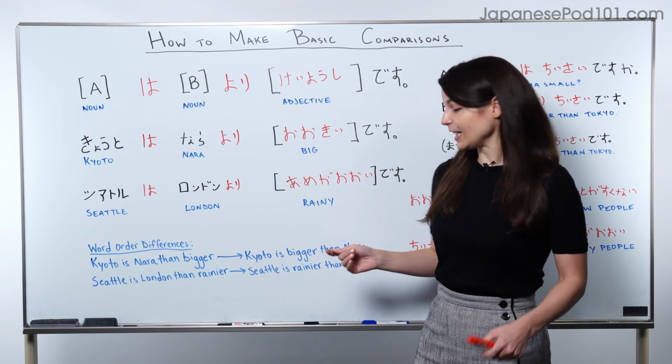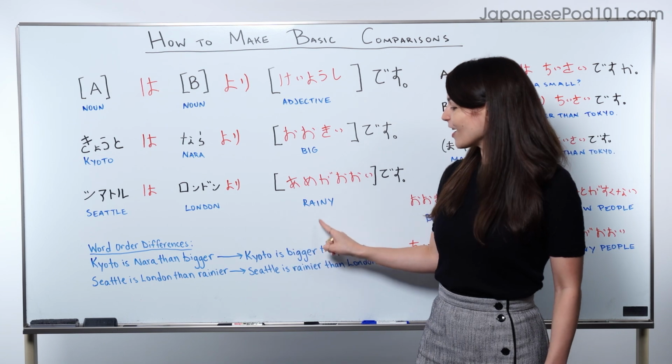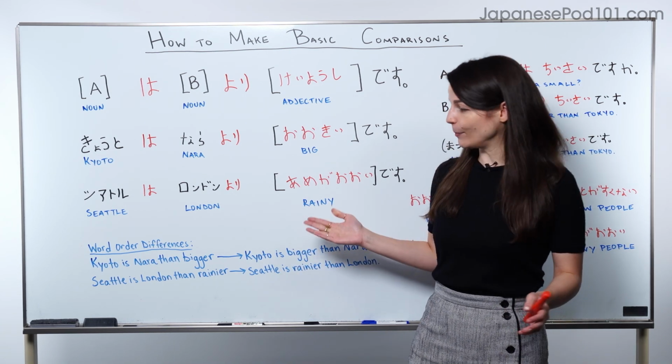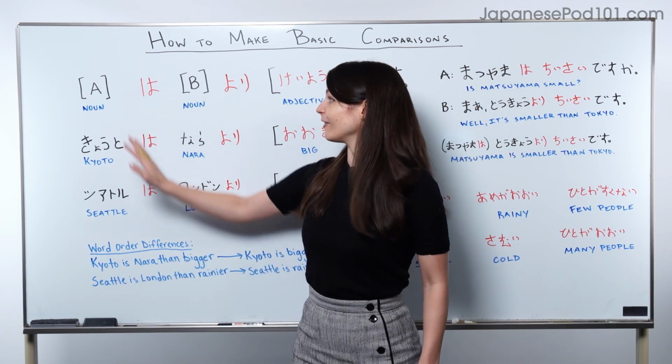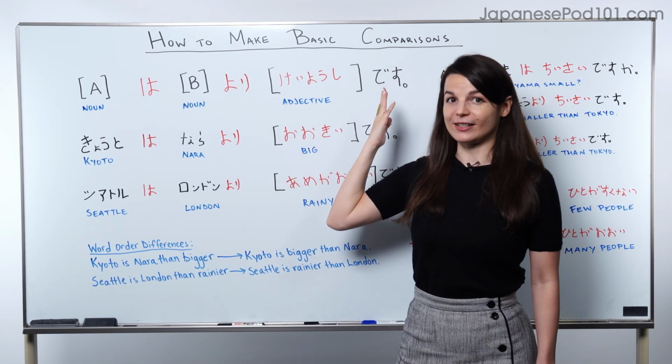So yes, in English, we follow the first noun with our comparative adjective and then the second noun. In Japanese, the order is different. We have noun A, wa, noun B, yori, and then our comparative expression.